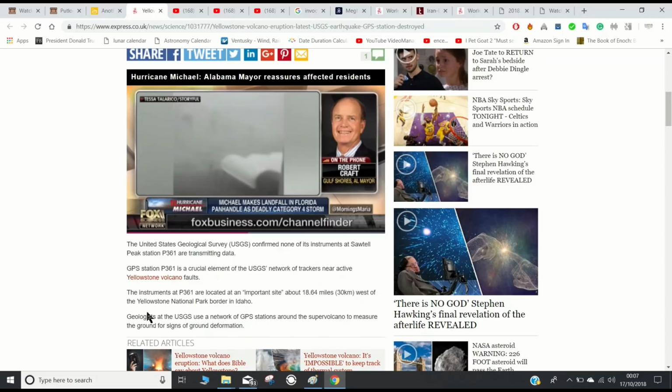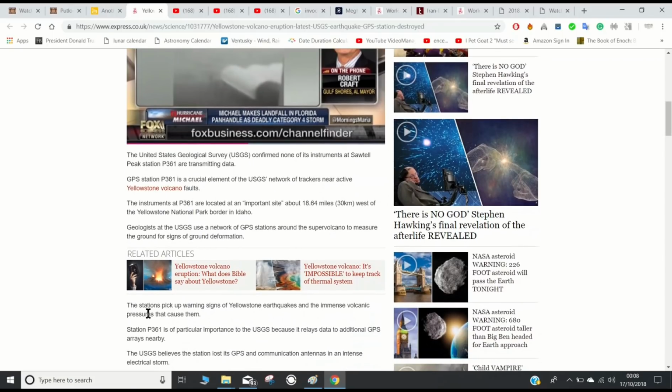The United States Geological Survey confirmed none of its instruments at Swatell Peak Station P361 are transmitting data. GPS station P361 is a crucial element of the USGS network of trackers near active Yellowstone volcano faults. The instruments at P361 are located at an important site about 18.64 miles west of the Yellowstone National Park border in Idaho. Geologists at the USGS use a network of GPS stations around the supervolcano to measure the ground for signs of ground deformation. The station picks up warning signs of Yellowstone earthquakes and the immense volcanic pressures that cause them. Station P361 is particularly important to the USGS because it relays data to additional GPS arrays nearby.